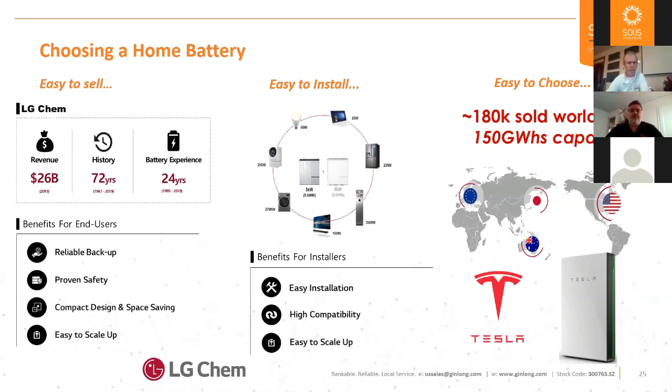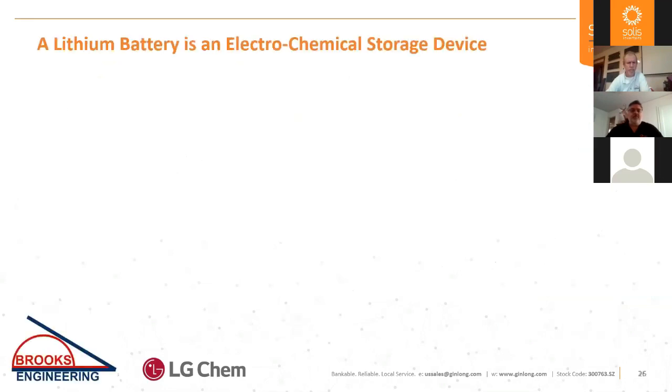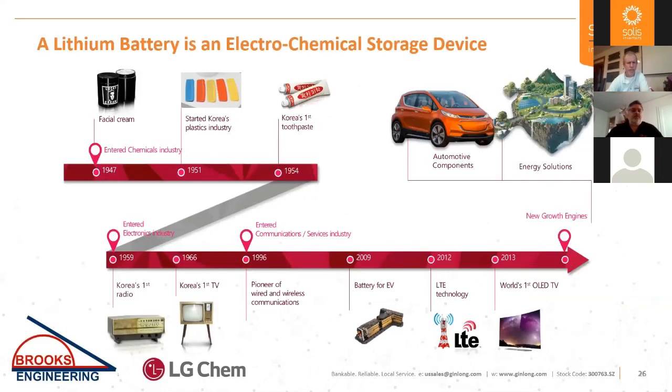We manufacture worldwide, and we have about 150 gigawatt hours online by the end of this year. So when I tell folks who come across the Powerwall, don't compete product to product, compete company to company. A battery is a battery, but the company behind the battery is what sells the residential battery to homeowners. So make no mistake, a lithium battery is an electrochemical storage device, and so it makes sense that whoever makes your home battery is a chemical company.